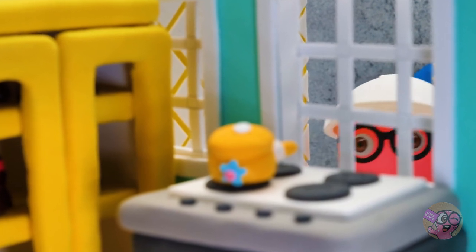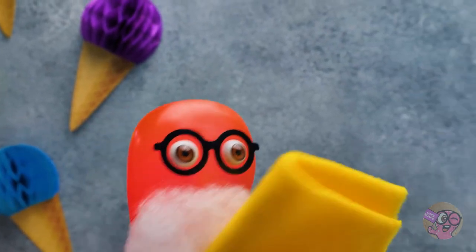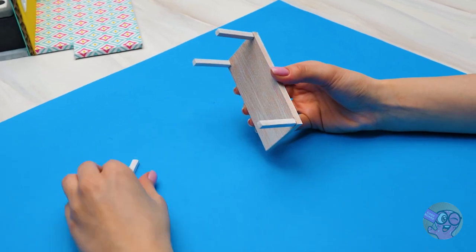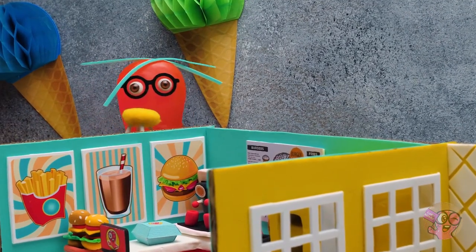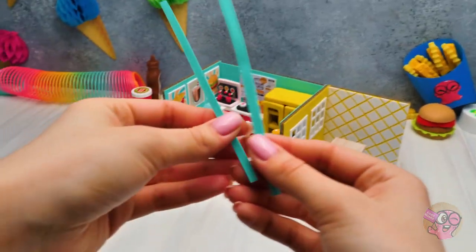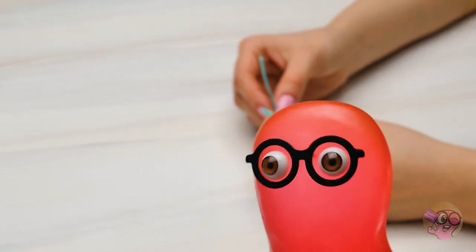Let's set the table. First, we need to assemble the table. I'll glue its legs. And I'll deal with chairs. A soft cushion is a must. Guys, the table is almost ready. Let's find the best place for it. Let's put it in the middle, and there will be enough space for the chairs. Sue, I've made four chairs for you, me, Fluffy, and even one of our rats can squeeze in. And this foam paper noodle is for what?